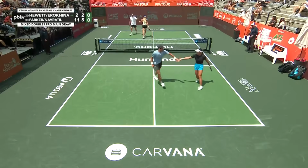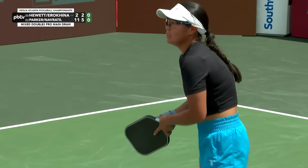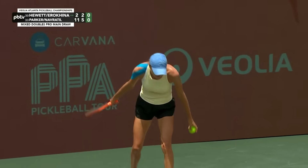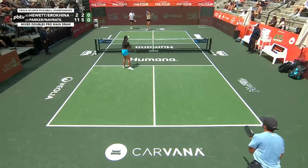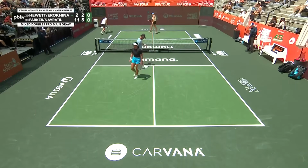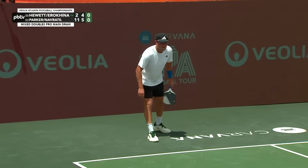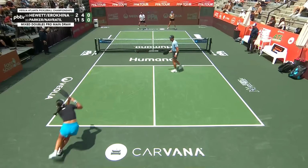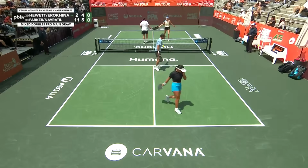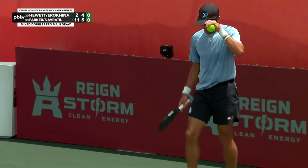Point. A fortunate bounce, but needed right now for Erokhina and Hewett. Point. Just misses, and they're within one. So it's not a loud comeback, but a comeback nonetheless. Side out. A big time first volley, and stuck it. You know, on the move too, not fully established at the kitchen line. Rafa Hewett could not handle it.